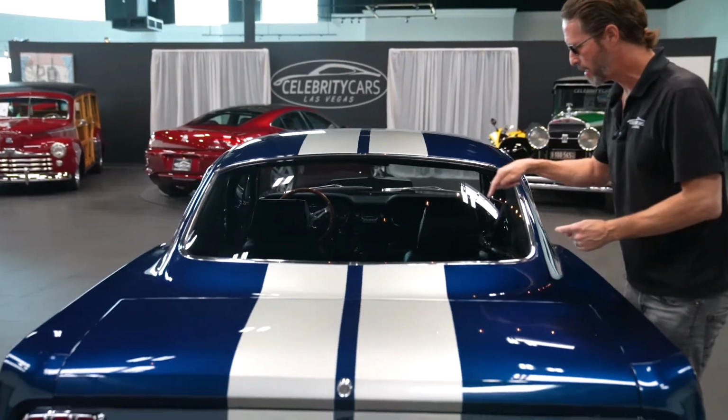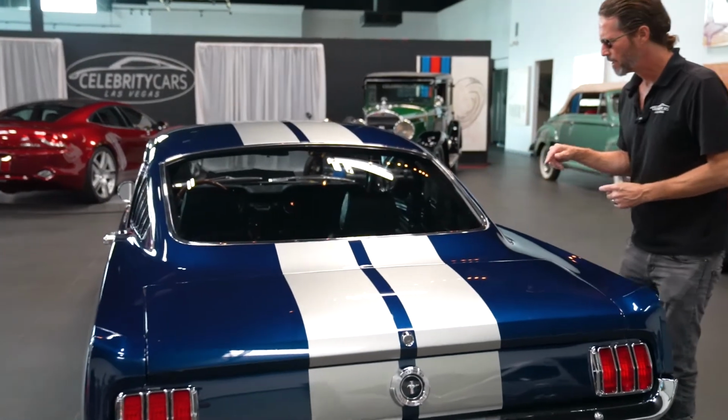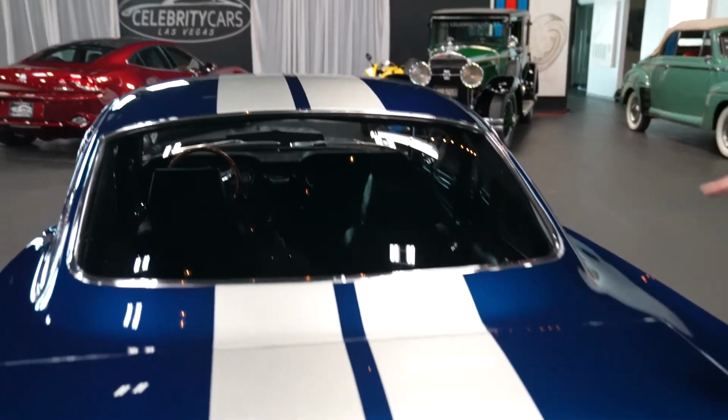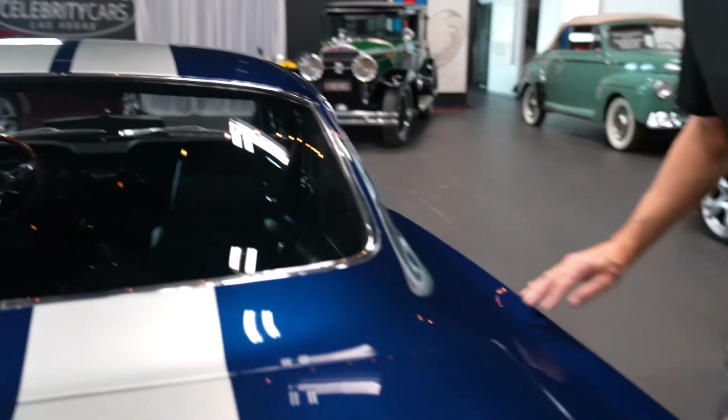I can see down into the back. Plenty of space in there. There's a roll cage in there too. I didn't even see that until just now. Here's your back panels.